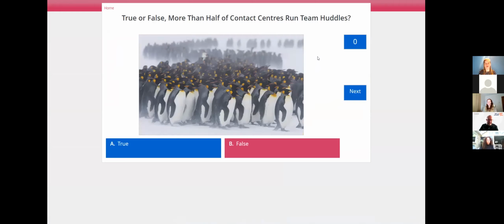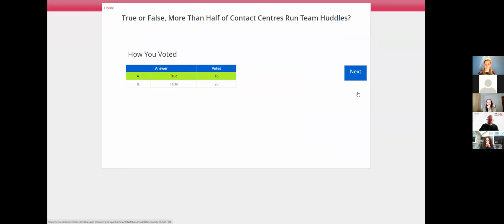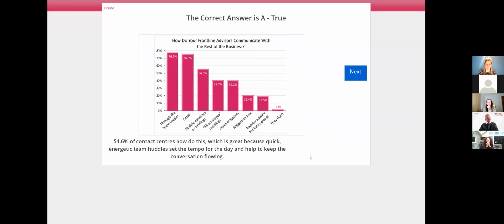True or false? More than half of contact centers run team huddles. Is it A, true, or B, false? Kim, going to find out what we've had in our research. Last time to vote. Actually, most people getting it wrong. It is in fact true. 54.6% of contact centers now do this, which is great because quick, energetic team huddles set the tempo for the day and can help keep the conversation flowing.